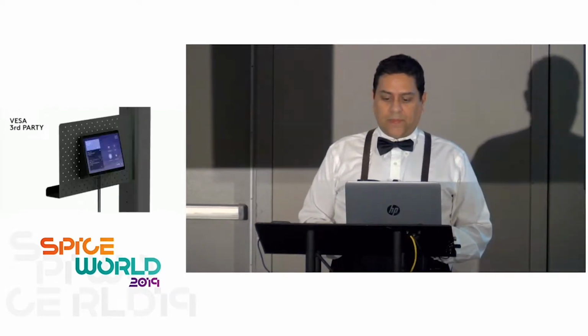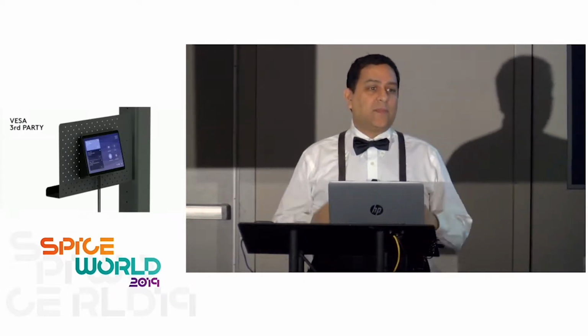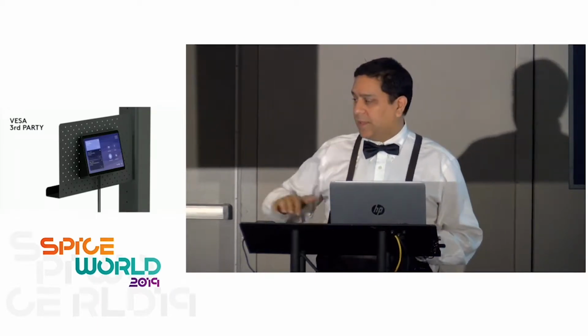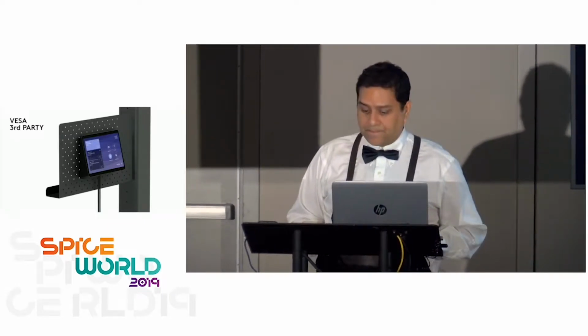And then we also support a 100 by 100 VESA pattern on the back of Tap itself. This can be used on any 100 by 100 VESA mounting bracket. So it could be a cart that has a bracket panel or any third-party mounting option that you have to meet your needs.